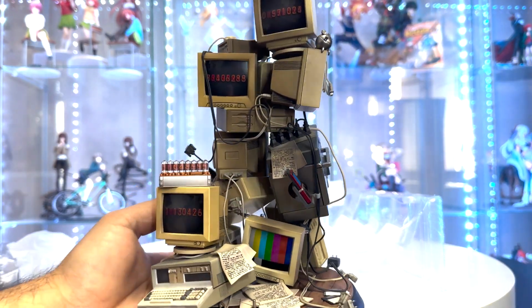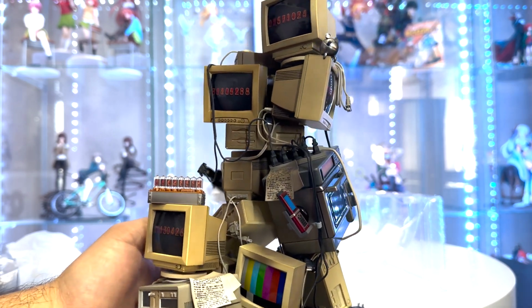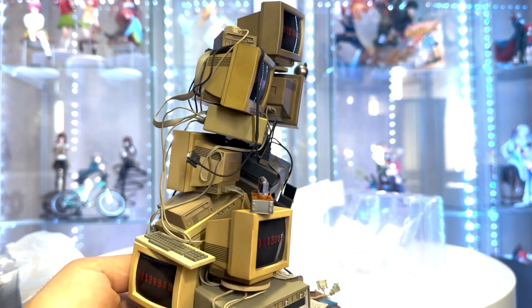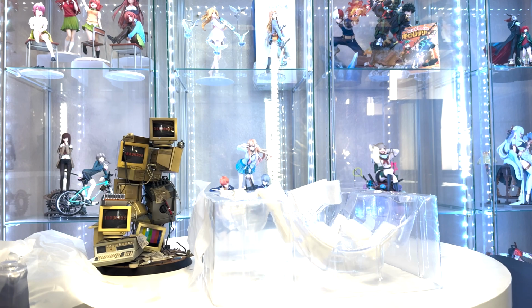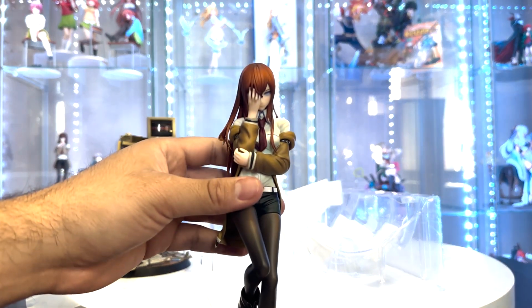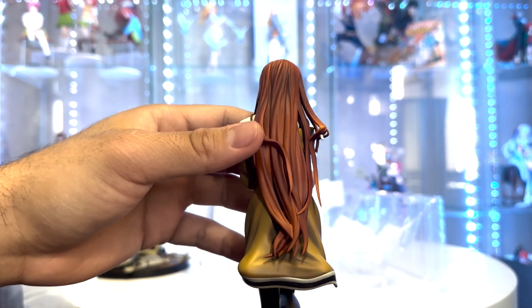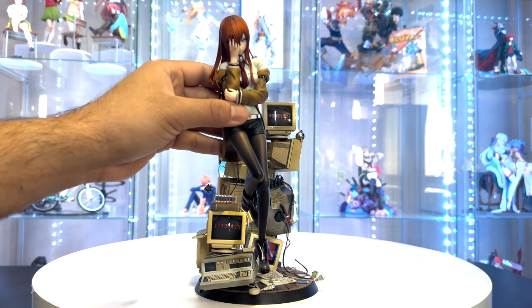But as you guys can see, these colors right here with the TVs or the computers look really cool. I love that some of them are darker than others, some are a little bit lighter. They did a really good job at the details of them. And then here, as you guys can see, Kurisu looks fantastic. I always love the brown jacket that she has. It does look good on her, and the figure looks amazing.